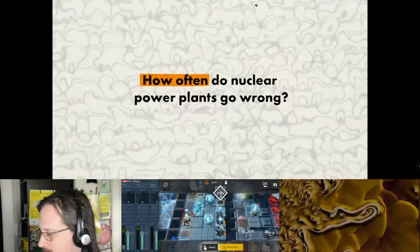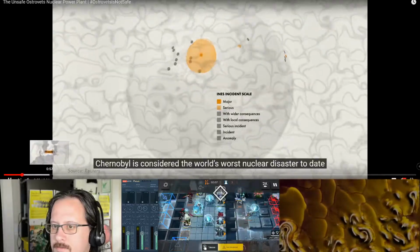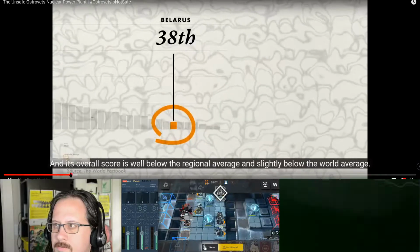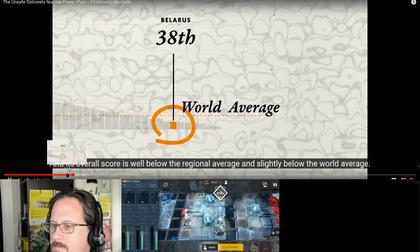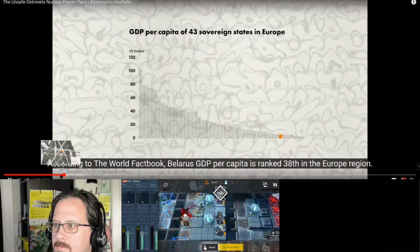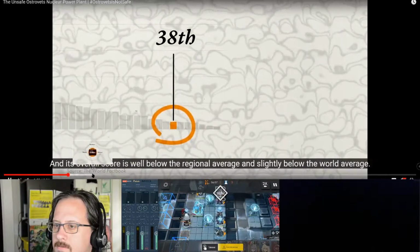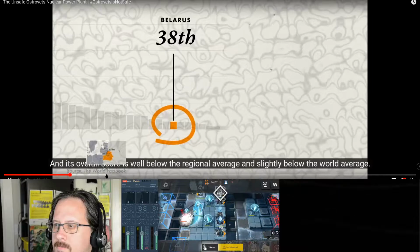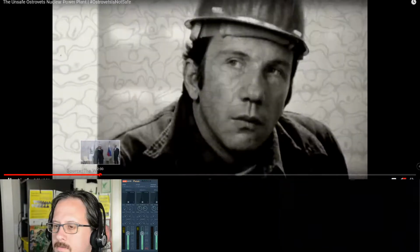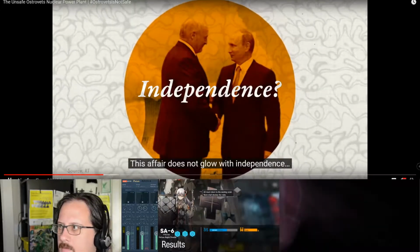How often do nuclear power plants go wrong? Chernobyl is considered the world's worst nuclear disaster to date. According to the World Fact Book, Belarus GDP per capita is ranked 38th in the Europe region, and its overall score is well below the regional average and slightly below the world average. This affair does not glow with independence.